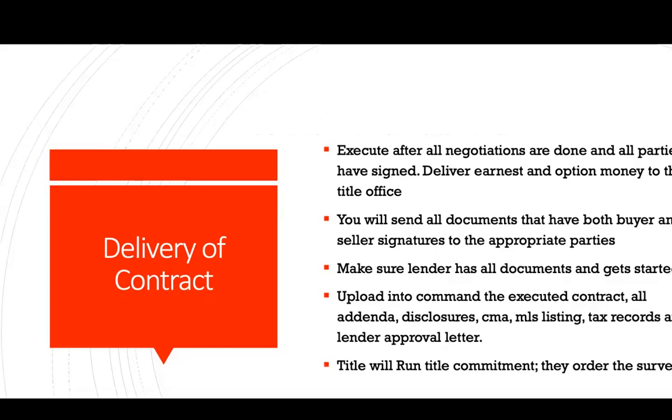Delivery of the contract. I'm going through the whole process just so you know, and then at the end, we're actually going to go through all of the contract. So I'm taking you through the process and then we're going to go through the contract. Delivery of the contract. After everything is executed, after all the negotiations are done and all parties have signed, then you're going to deliver the earnest money and option money to the title office.